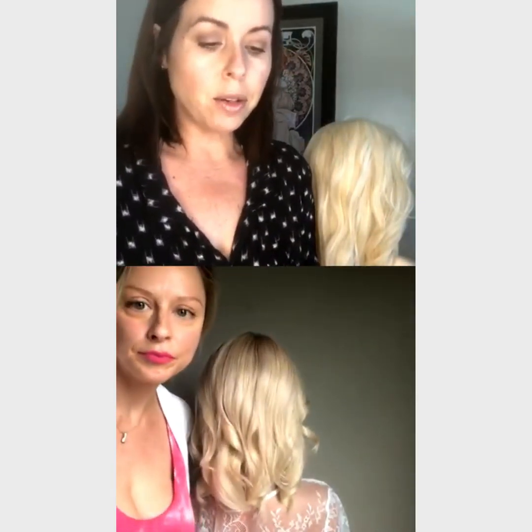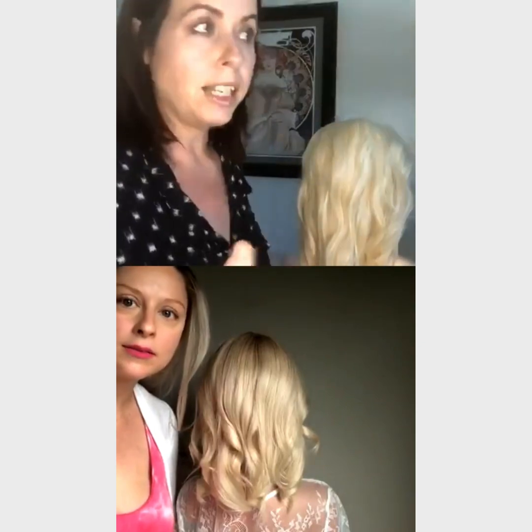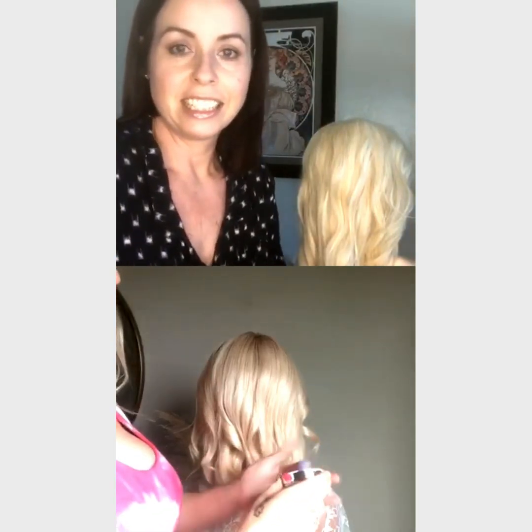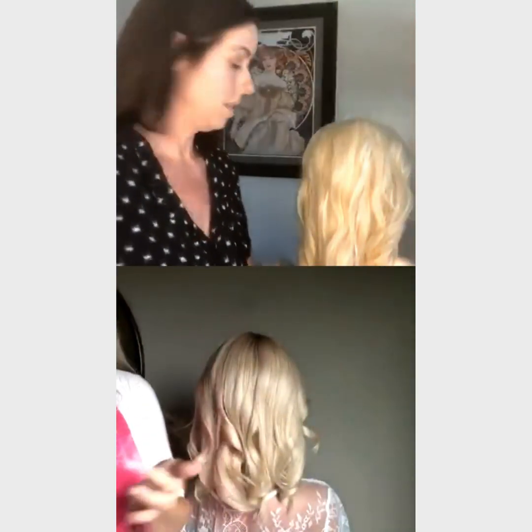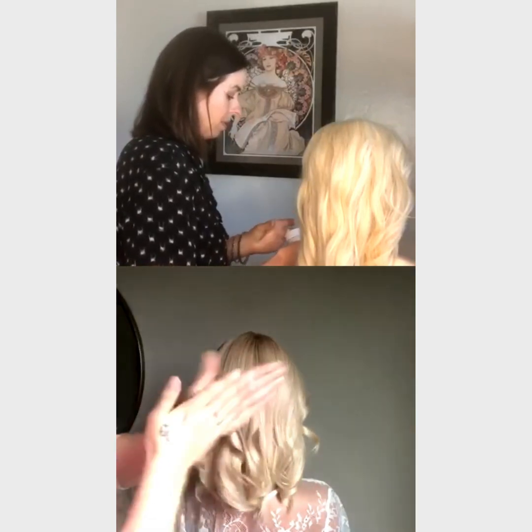I have quite a bit of product over here, but I'm going to try the whipped pomade by Air Professional, and see how that feels in place of your Laffy Taffy. Awesome. All right. So what I like to do is grab a good amount and put it on my hand so I can use it as I go. So what I'm going to do right now is just put a little bit on my fingertips.